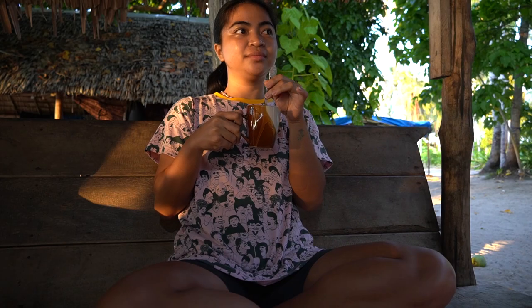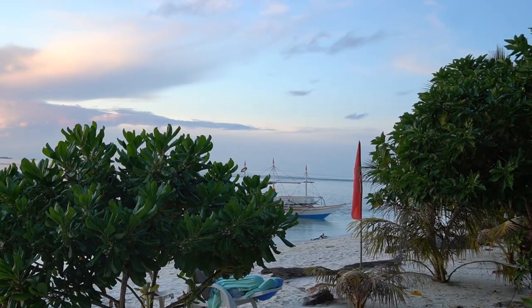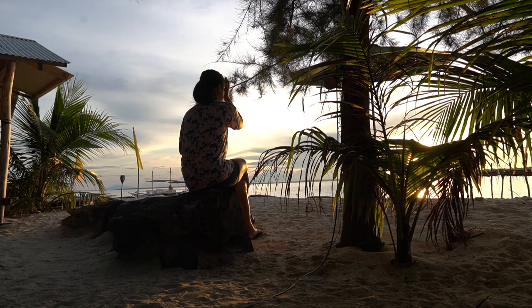There's no electricity in most campsites. However, they operate a generator from 6 p.m. to 6 a.m. So don't forget to bring your extra batteries and power banks.